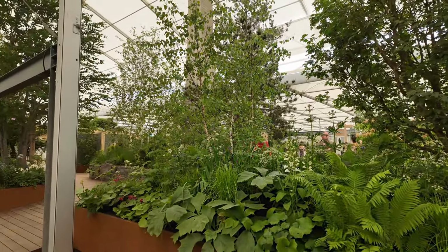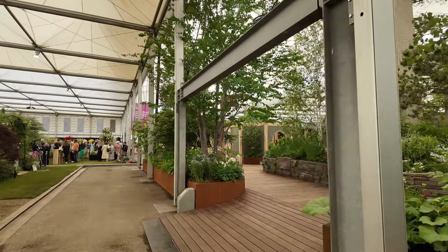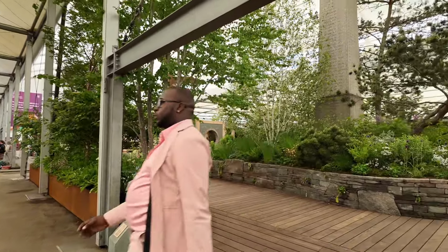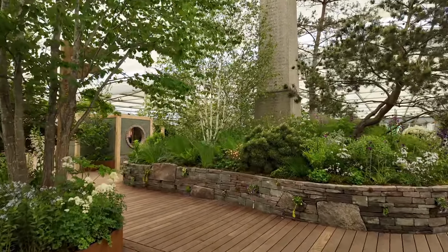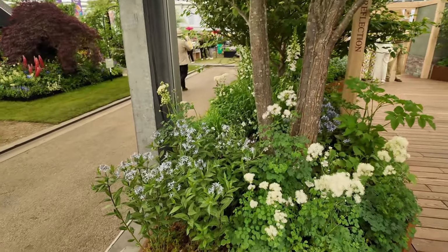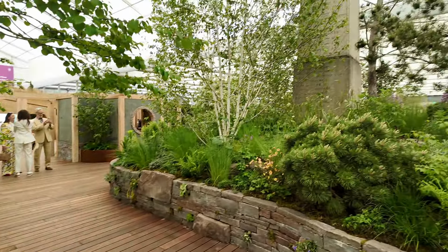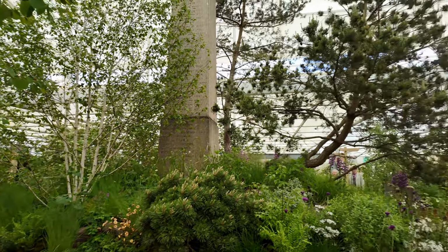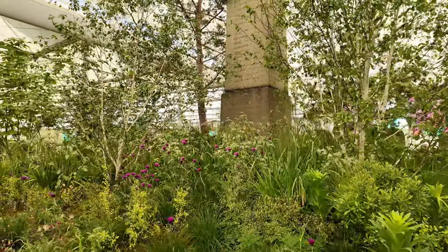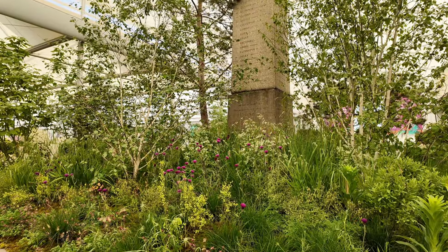This bit of the garden in here really caught mine and Ben's eye, because in the middle, as you walked through, there was an absolutely gigantic stone feature, which actually was as tall as the marquee, and we were really curious to know how on earth it had got in there. It was just enormous, but just look how established all of the trees and plants are. It just doesn't look like this wouldn't have been here a month ago. It looks like it's been here forever.